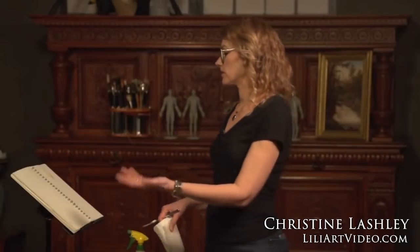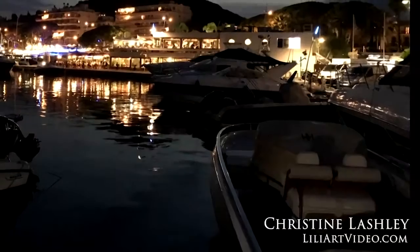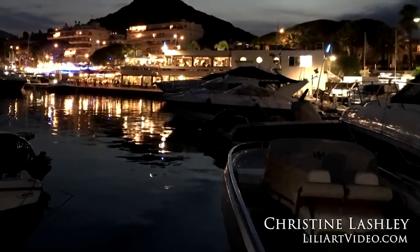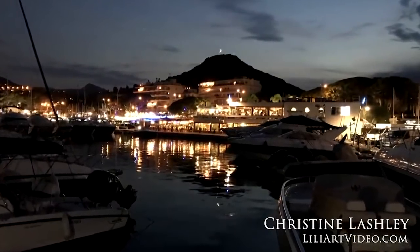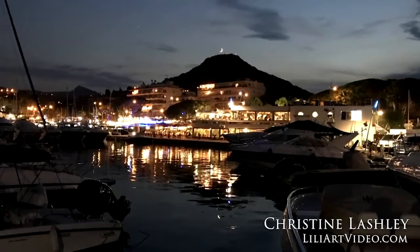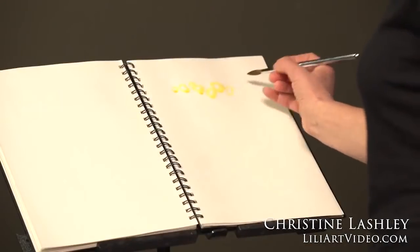So this basic study was from a memory of walking along a pier at night, and I saw in the distance these bright lights reflected in the water. And to work from memory, all you have to do is remember, what was my brightest bright? Well, it was the lights. They were reflecting. And then, was there any ambient light in the night sky? And usually the answer is yes. And the mountain was darker. So that's the little study I'm going to create for you right now.